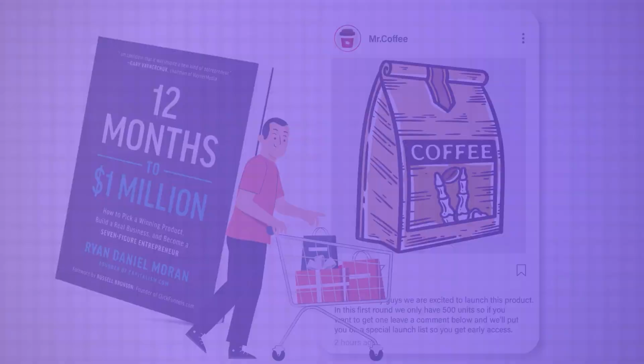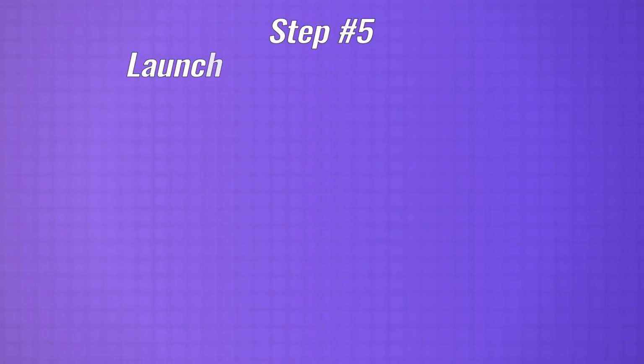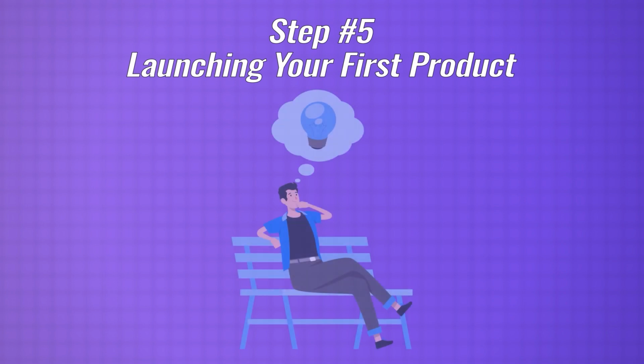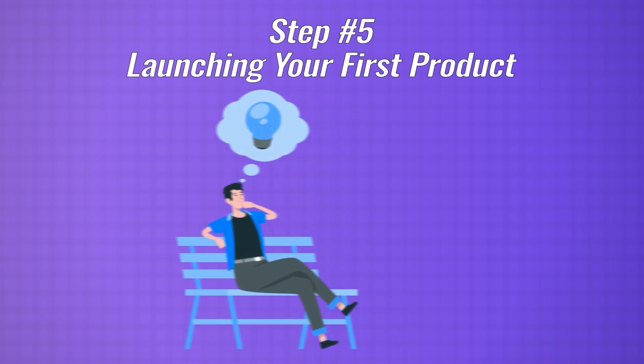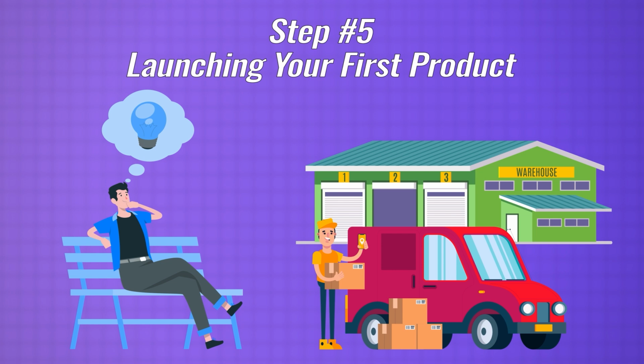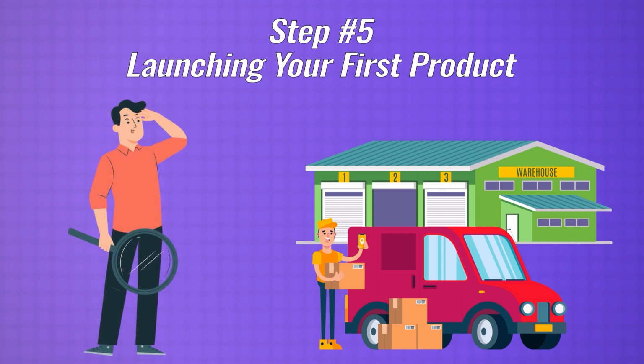Step number 5. Launching your first product. At this point, you should have a good idea where you will host your product, where you will have your inventory, and how you're going to ship it to your customers. Ryan recommends using the easiest and most efficient way to get started. In many cases, Amazon can be a great first step since hosting, storage, and shipping are already taken care of.